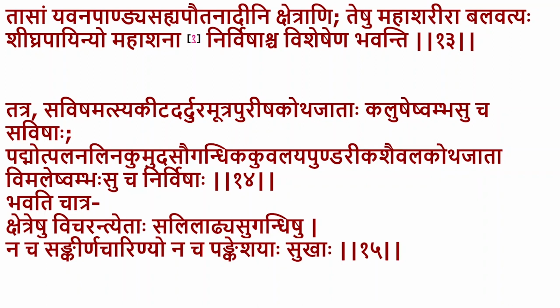Now, even if those are considered the Nirvisha variety, if the locality or habitat of these leeches has more mud or is dirty, then it can act as Savisha.